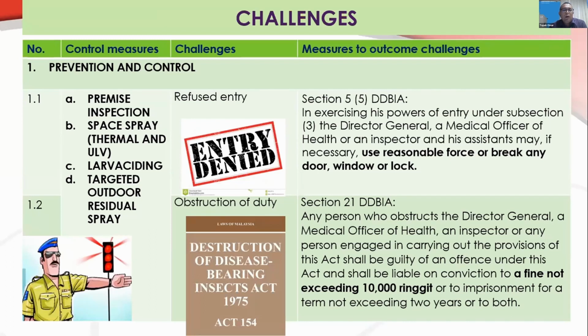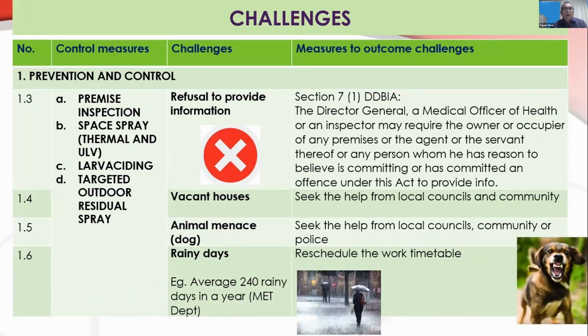How do we overcome this? We have a law, the Destruction of Disease-Bearing Insects Act, since 1975. So we have to be strict with our law. We use section 5(5) and section 21, and we even take some of them to court. Upon conviction, they can be fined not exceeding 100,000 ringgit or imprisoned for a term not exceeding 2 years, or both.